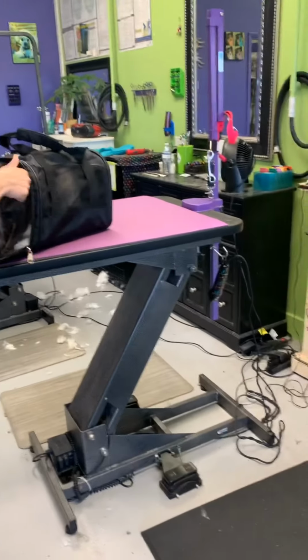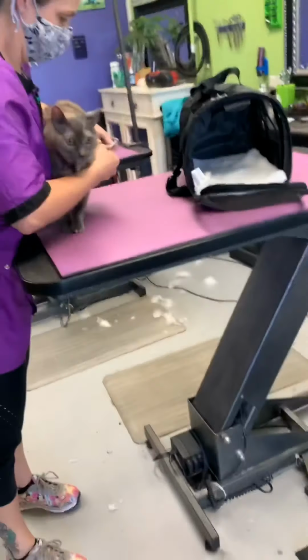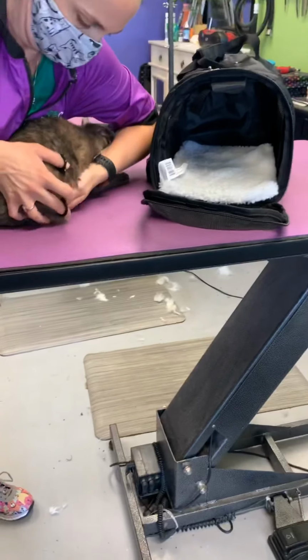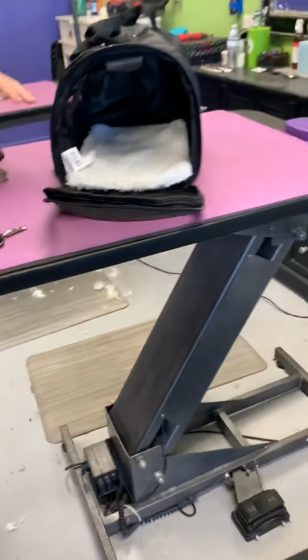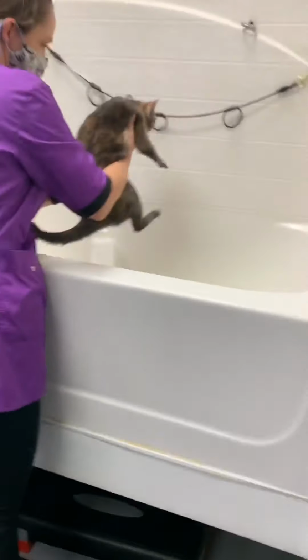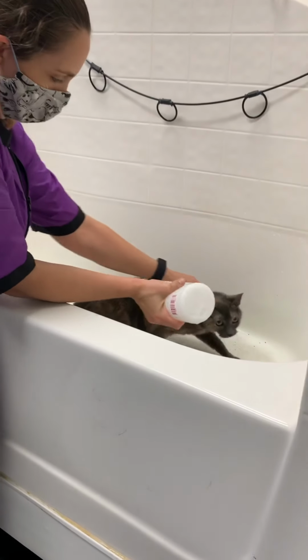Doing good. So Sophie's here, she's about to get everything done. Start with the nails. Getting her nails clipped. Oh, and then she doesn't have the front. There we go. Get those things off. All right. Okay, what else? Oh, this is so nice. It's about to happen. She's gonna come on in the tub. Looking around, seeing what's going on.